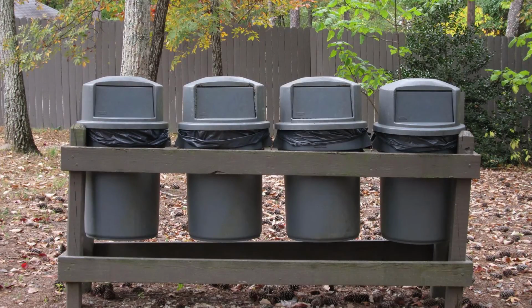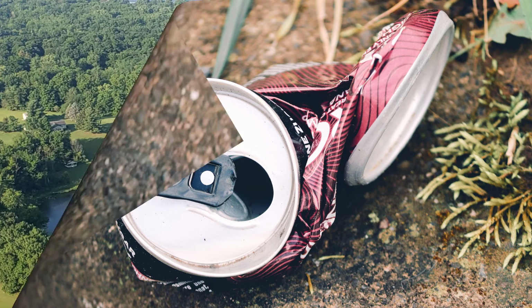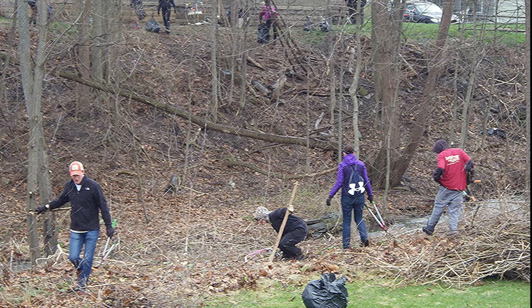One easy way for you to help reduce water pollution is to make sure all your trash is in the garbage can or is recycled and not on the street or in a field or ditch. If you throw your trash on the ground, stormwater runoff can transport it to a stream, river, or lake. Once there, it takes a lot of effort to remove the trash, usually in a river cleanup event.